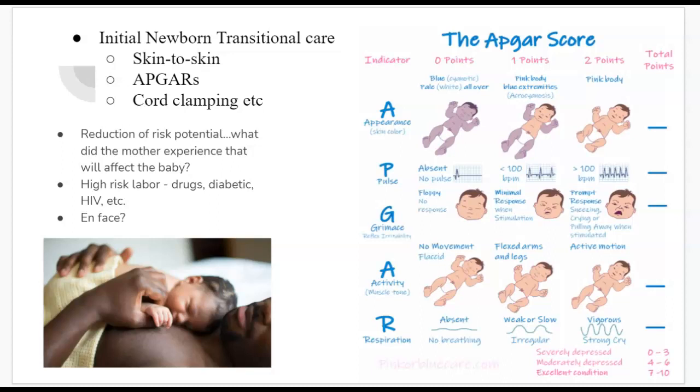The term on face is just like this picture, and it means the baby on the belly, on top of someone's chest. And as you can see, in this case, it's the dad. So say we're in the process of a postpartum hemorrhage, we have a baby that needs to transition, we can absolutely have dad take his shirt off and throw that baby on top of that dad and continue the neonate recovery while we're working on the mother. Obviously, this is after we ensure that we are stable, okay? So make sure that you memorize your APGARs. And we'll go over this a little bit more in class.